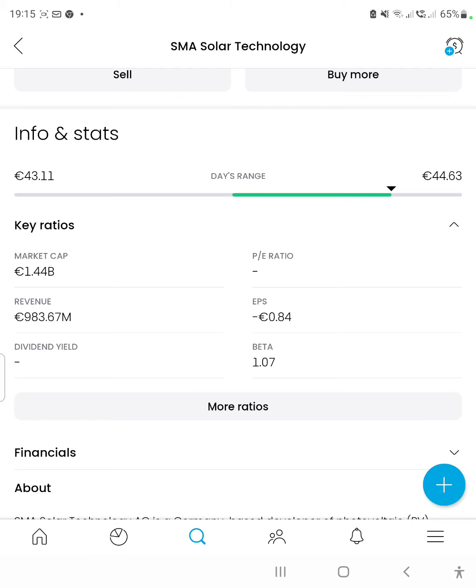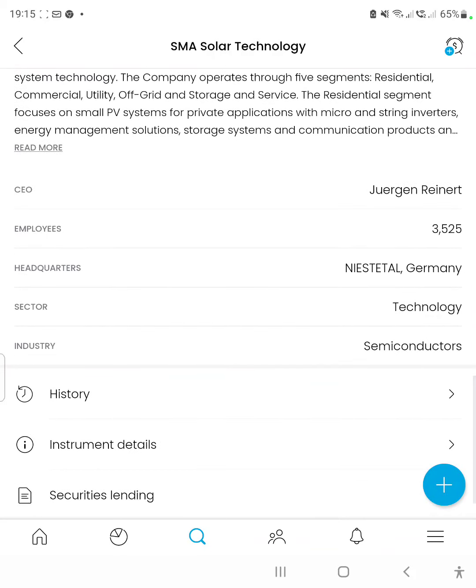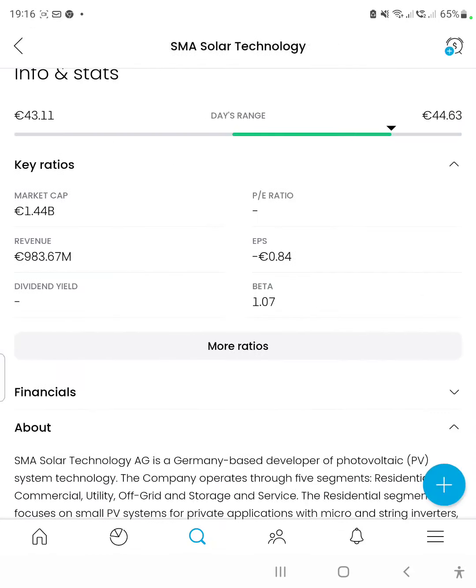The beta, which is the market volatility, was 1.07, which is about 7% higher than the market average of 1. If you're trying to calculate risk level for a potential investment, the beta is one of the most important ratios you would look at with regard to volatility and how much risk you're willing to take on. We're going to skip the about section and look at the financials. The employee figure is 3,525, and we're going to go into the financial statements.